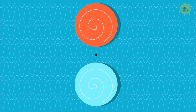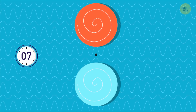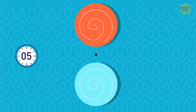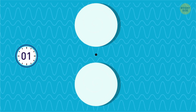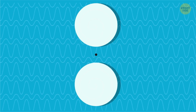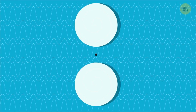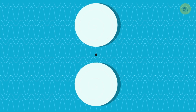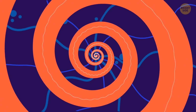Stare at the central dot for 10 seconds and see what happens. Wow! The colored circles switch places. In fact, they're both gray now, and your brain makes you see colors that aren't really there. This illusion can make your phone grow. Stare at it. Magic is happening.